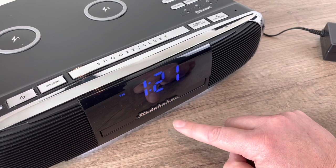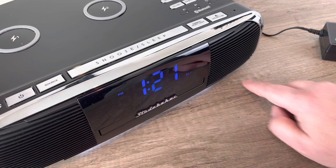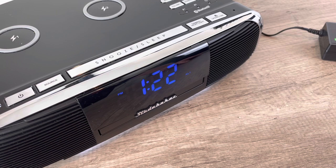But the dimmest setting of this underglow was still too bright in the bedroom at night. So I ended up turning that off, which is a bummer, because I like the idea of the underglow. I think that's kind of cool. But the real surprise here, the real treat, and the best thing about this unit is the sound quality.